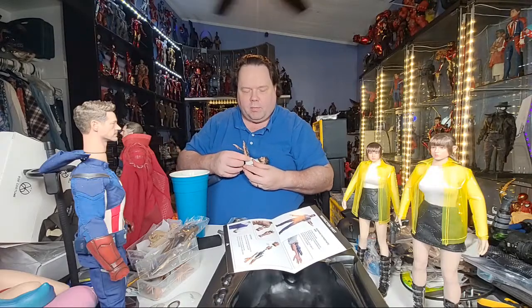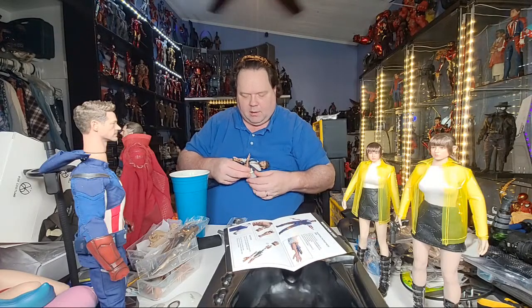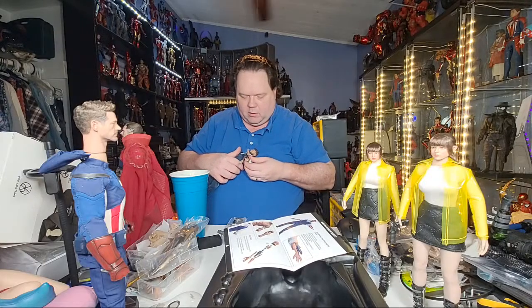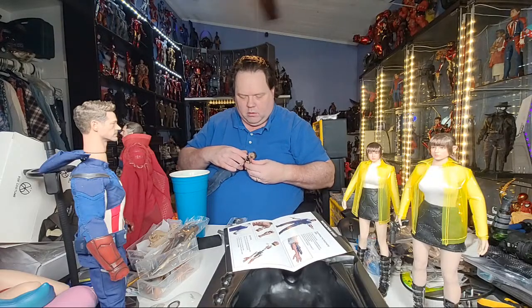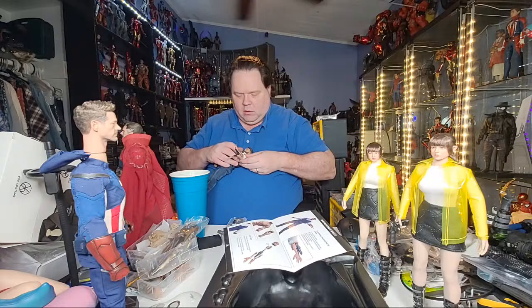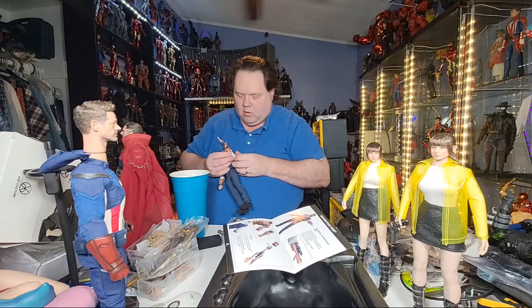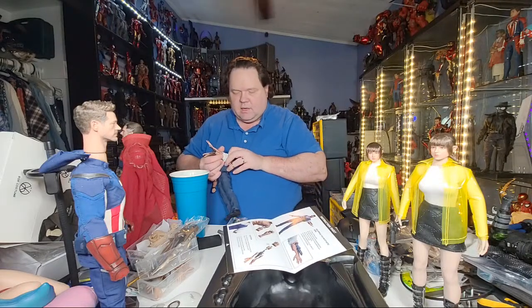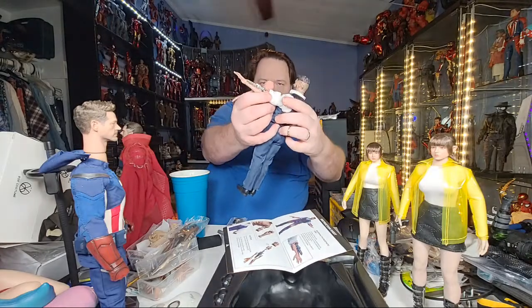There's no elbow bend once this is on there, and that's what I just did. I tried to bend the elbow and it detached him from his bicep. So you're going to articulate it at the shoulder. Now we're in trouble. Slide this sleeve back up to his shoulder so we can get this piece back on there.